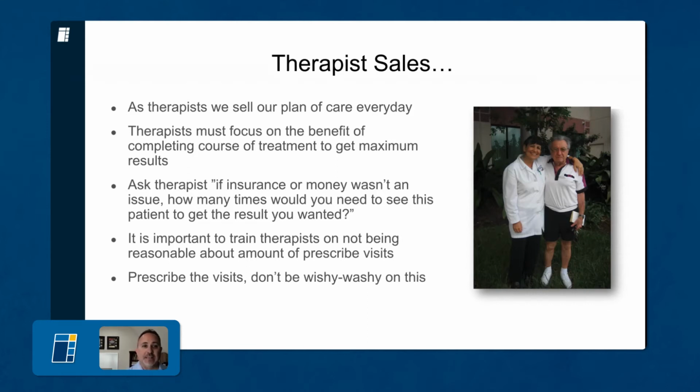So what they just did was they devalued their own services, because if they're recommending that patient comes in 3 times a week to get the maximum result, and then they agree with the patient that, you know what, money's more important, and I'm going to try to get you whatever result I can with 1 visit a week, they've just devalued their services. There should be a different discussion with a different person, payment options, whatever could be worked out there.